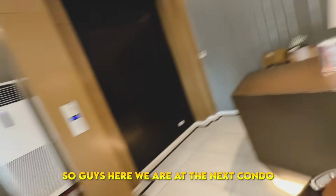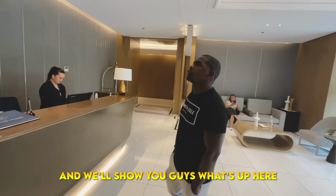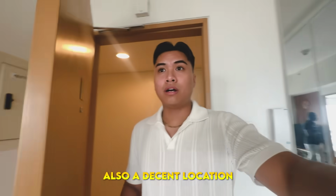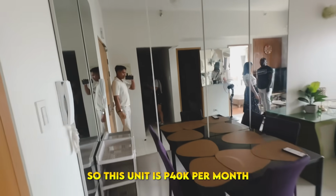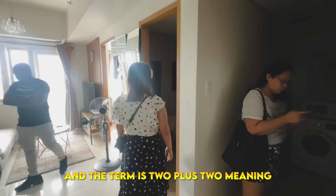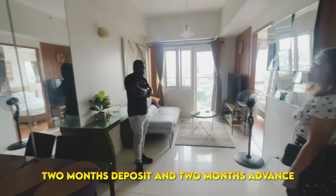All right, guys, here we are at the next condo, Times Square West, and we'll show you what's up here. All right, Savvy Expats, for the third unit of the day, this one's a little bit closer to Uptown Mall, so also a decent location. This unit is 40K per month, and the terms are 2+2, meaning 2 months deposit and 2 months advance.